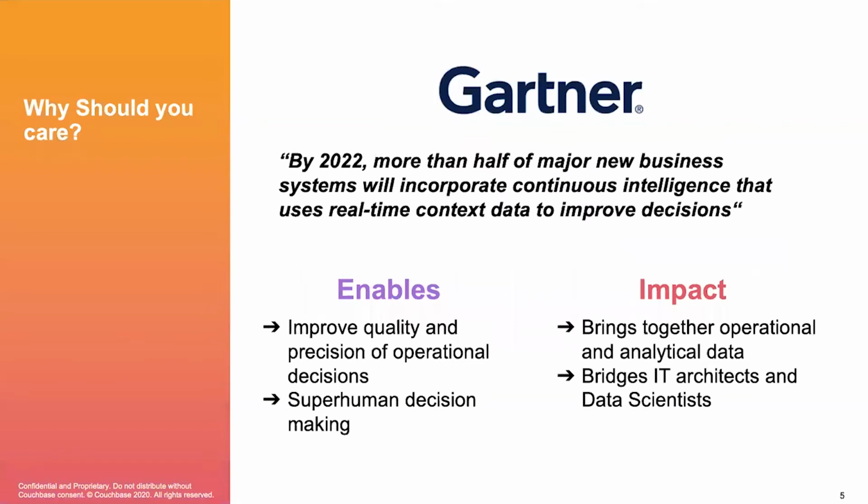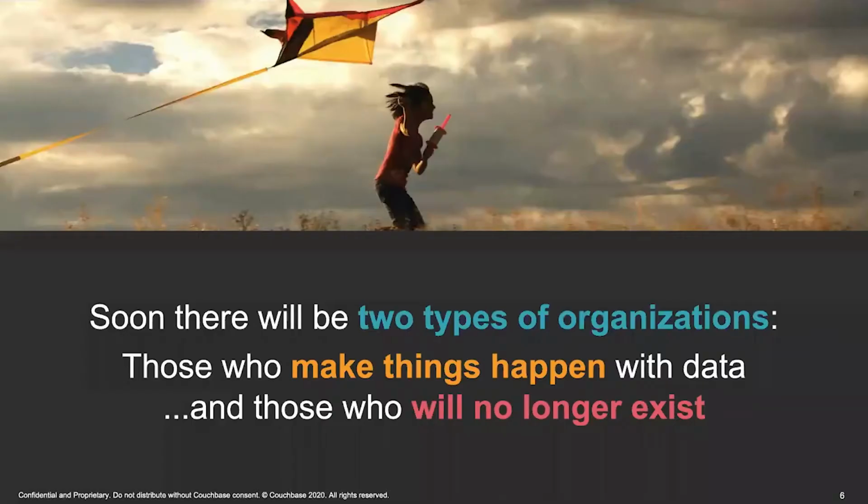So why should anybody be interested in this? Gartner says that by 2022, more than half of major new businesses will incorporate continuous intelligence and use real-time context to improve their decisions. This improves the quality and precision of operational decisions, making them more informed. And the impact is that it gets data scientists closer to the data, instead of looking at it with a delay of minutes or hours, depending on how it's scheduled, to being in real time, and it brings the operational and analytics data together.